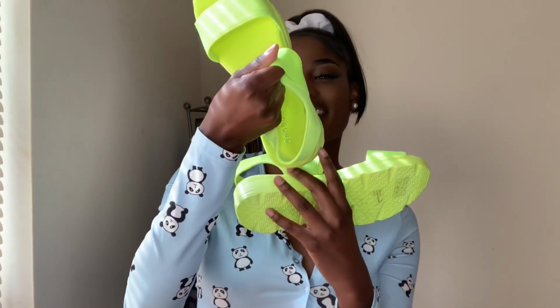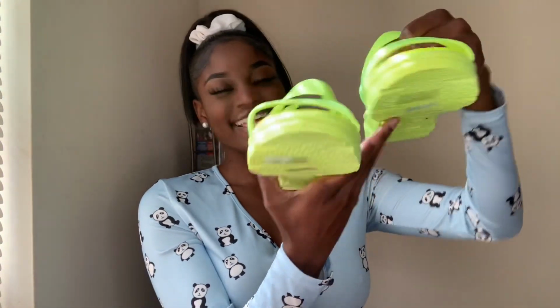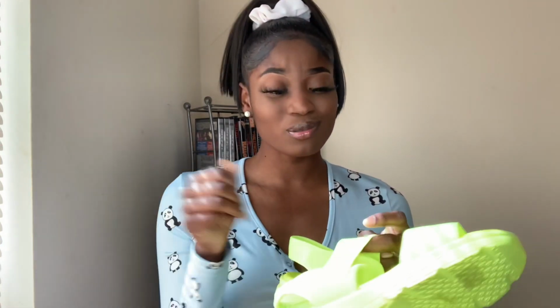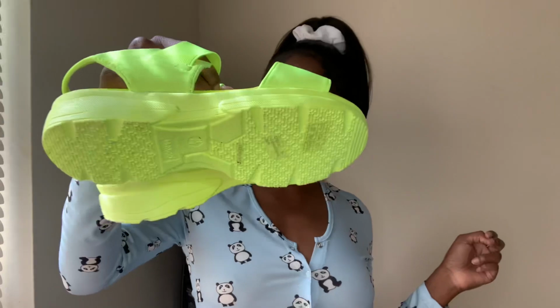They're so cute. And this is a 7.5 as well. All my sandals and stuff are like 7.5s. Yes, they're so cute. I'm in love. I want to say this is like my favorite pair that I got. It's between these and the heels. I don't know. The sandals are cute too though. I don't know, y'all. These are cute, okay, period.